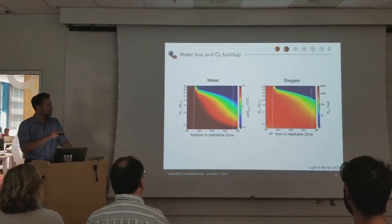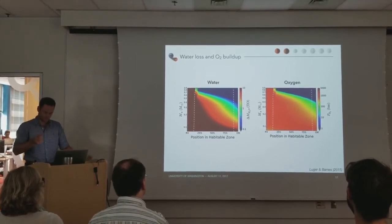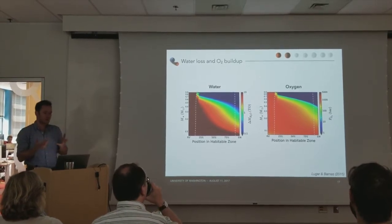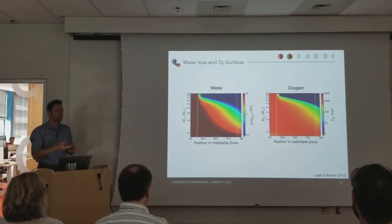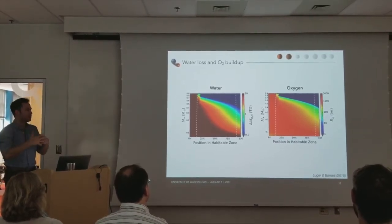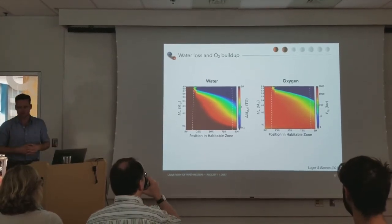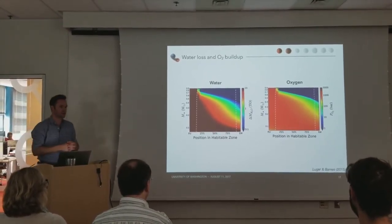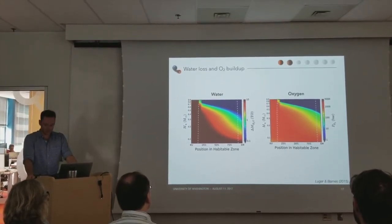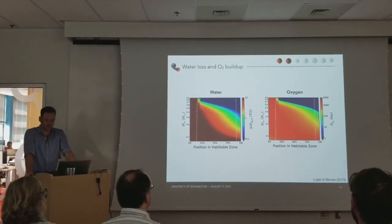What I've plotted here on the right is oxygen. So remember I said that you're getting the dissociation of water molecules, which causes hydrogen to escape. The oxygen atoms can also escape. They can be dragged along hydrodynamically. But even when you account for that, you still have a lot of oxygen remaining in the planet atmosphere. Now, a lot of that oxygen can react away. Oxygen is extremely reactive. It can react at the surface. It can react with other compounds in the atmosphere. And so it's not clear at all that all or even most of this oxygen is going to remain in the atmosphere, but some of it can.